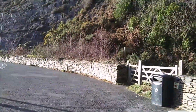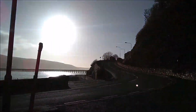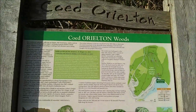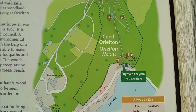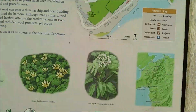So, okay, I'm just going for a short walk up to the local viewpoint. It's a several 100-foot climb, up through Orlington Woods. And you are here, I don't know if you can pick that out. And I'm going up there to Panorama Walk Viewpoint.